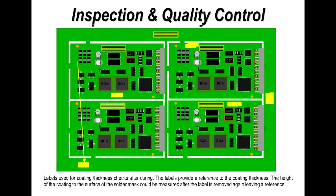So basically what I'm doing here is I'm just putting some sticky labels on the surface of the printed circuit board. I coat them, I cure them, and I can peel them off. I can measure the difference in coating thickness between the label and the coating I've added to it, or I could measure the height of the coating on the board, so the variation of the coating to where I've masked it. And you can use that.